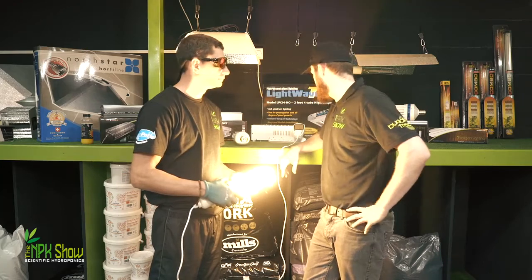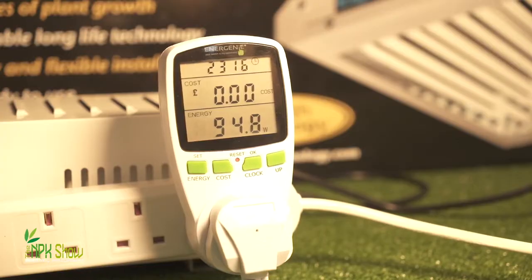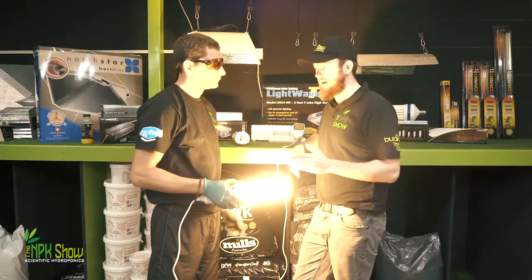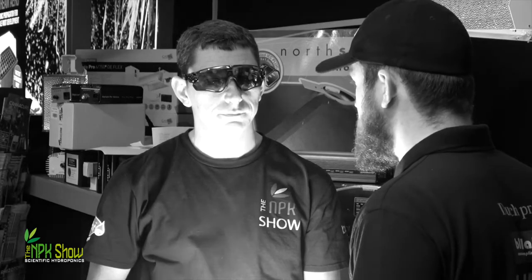Okay, nice. Where are we up to with the wattage meter? So this has peaked out at 95 watts. Now, we didn't get the worst CFL here. No, this is a mid-range CFL, and it's hitting 95. Some of the worst CFLs we've seen hit 80 watts when they're saying 125 watts.